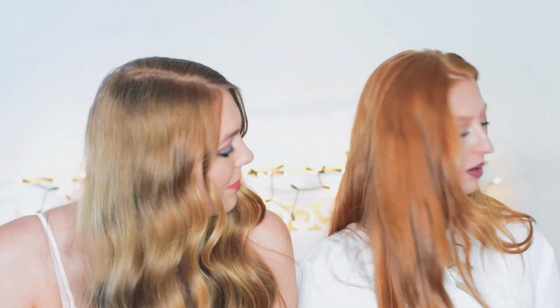Next thing I've got is something that I've spoken about a lot, and it's the Benefit What's Up highlighter. And it's a really gorgeous champagne colour. It's a creamy texture. I love it. I prefer it to powder. What's this bit for? That's for buffing it in, but I don't use it.